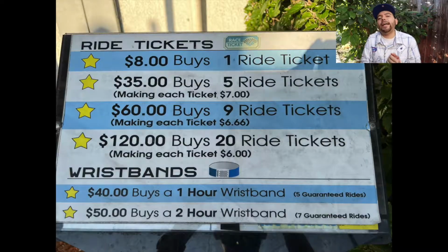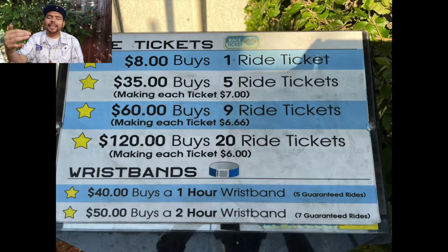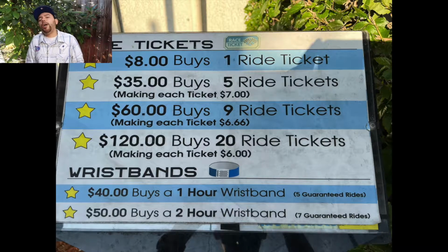Today, I did buy 20 tickets for $120, and this is literally the best deal because each ride is basically $6, right? And of course, if you purchase fewer tickets, you have to pay more per ticket, right? If you just buy one ticket, it's $8. So if you come here with a big family or a lot of people are gonna get on the tracks, it's a good idea to bundle up, put your money together, and buy as many tickets as possible.